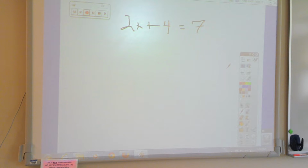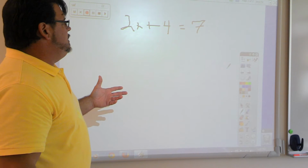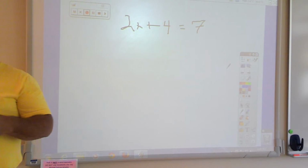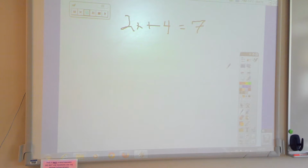Now, look at your equation that you have here. You have 2x plus 4 is equal to 7. What do you need to get rid of to get x by itself? So how do you get rid of a positive 4? And if you subtract 4 on one side, what do you have to do on the other side? Okay, now, what am I doing while I'm tutoring you? I'm asking you what? That's called a guided tutorial.